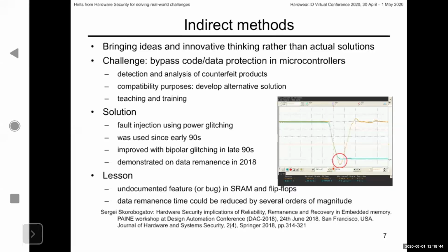And now we'll talk more about indirect methods. What can we learn from different attack techniques and successful attacks? To see how they change the perception and what lessons we can learn.